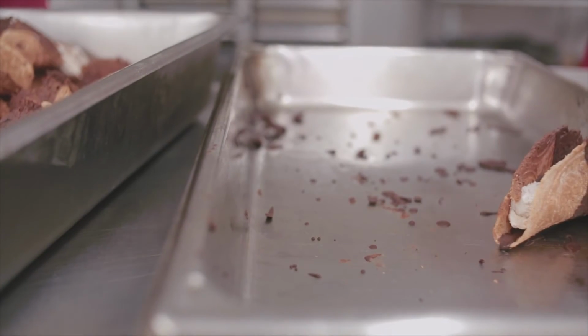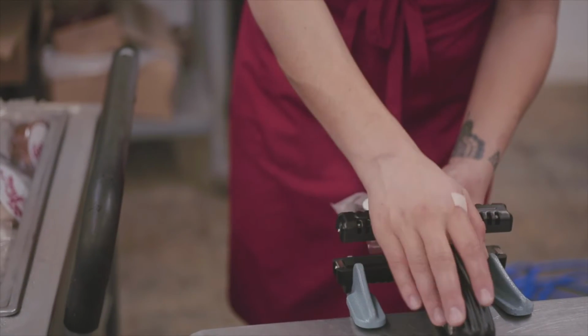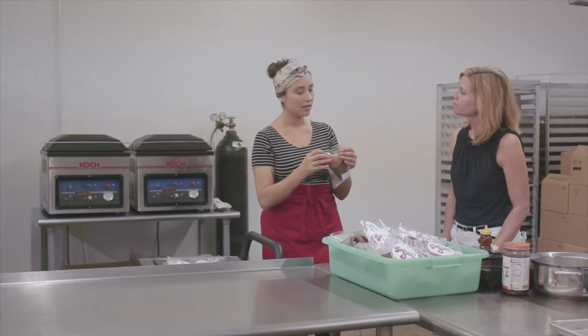My theory in business is that you start slowly from the ground up with a lot of hard work. The flavors that you're developing, some are more simple, but some are really interesting, like your black sesame. Take me through some of the different flavors that you have.